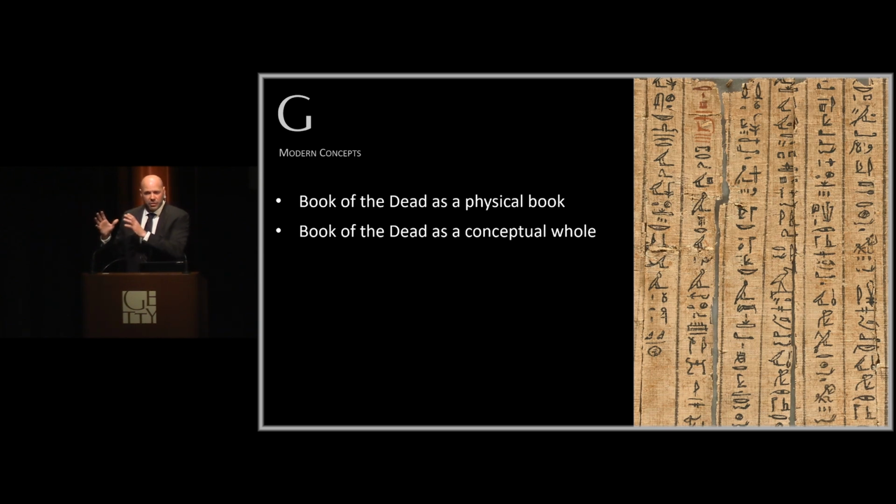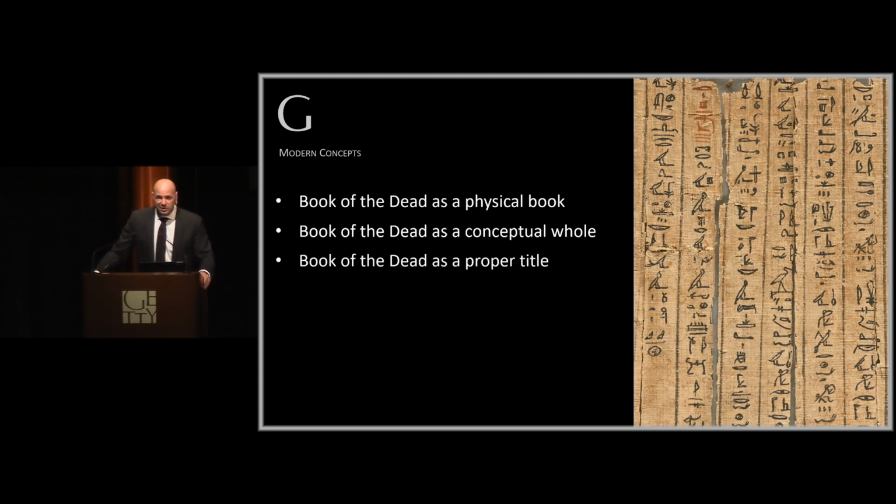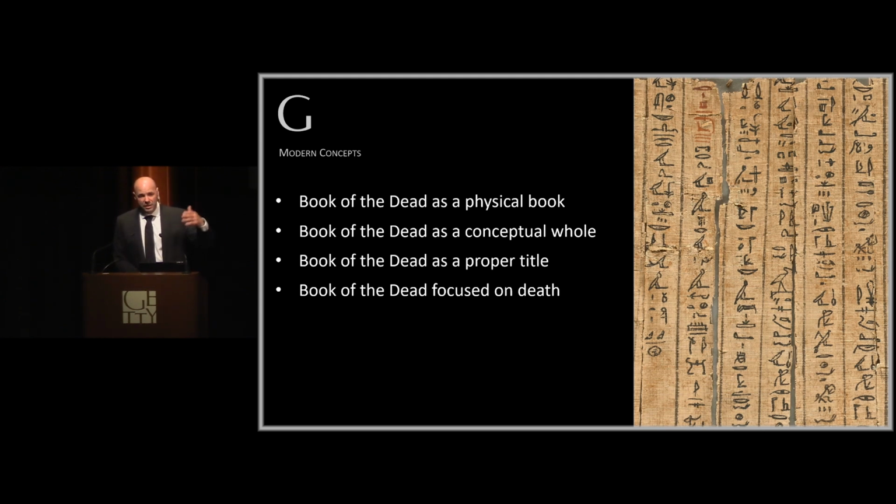And they're usually put together in thematic groups, but one text, what I'm going to call spells in this talk, and we can talk about that term, but one spell may not have anything to do with the spell next to it, right? They're just put into these long compilations. So it's not one thing. When we talk about Book of the Dead, you think of it as a singular, and what I'll show you is that often the Egyptians thought of it as a plural. Also, the Book of the Dead is not a proper title for this material. As I'll show you, the Egyptian title for this had a different range, a different quality to it. The Book of the Dead was not focused on death. If anything, it was focused on eternal life.